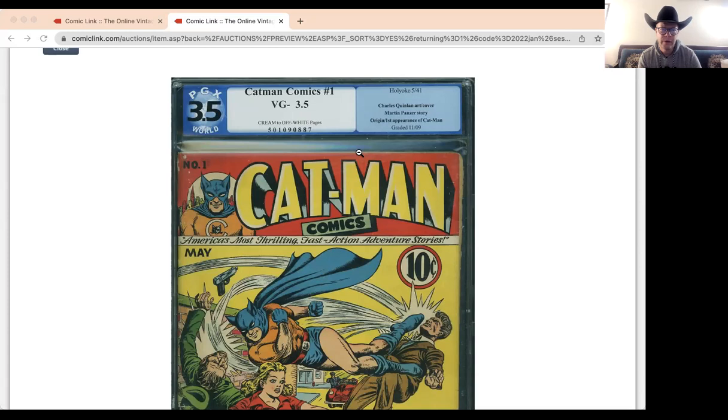This is the kind of book I would probably take a speculative bid on. I don't even recall the last time I saw a copy of this. This is dramatic, interesting, cool. Catman Comics, amazing.